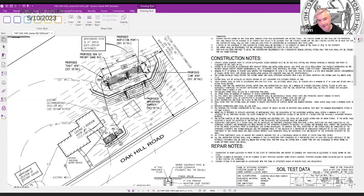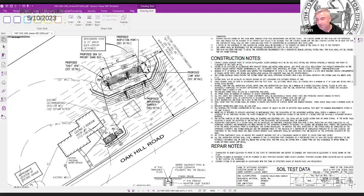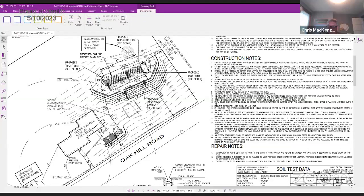Have these folks tested their well water recently? I don't know if they have. Is the home habitable? Somebody lives there? There's nobody living there now that I'm aware of. Yeah, that's good. Okay. It was pretty empty when I was on site. There was nothing in the house. Okay. Anyone have a motion?